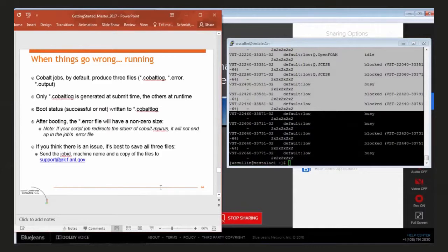Other messages may be written to the .error file. Some things that are not errors may be written to the .error file. They come from runjob in the Blue Gene system. At no time, unlike those annoying Cray systems, will there be anything written to the standard out. So if your job doesn't do any standard out, don't be surprised if there's zero standard out. At the same time, if you had a successful run, don't be surprised if there are still messages sent to standard error.